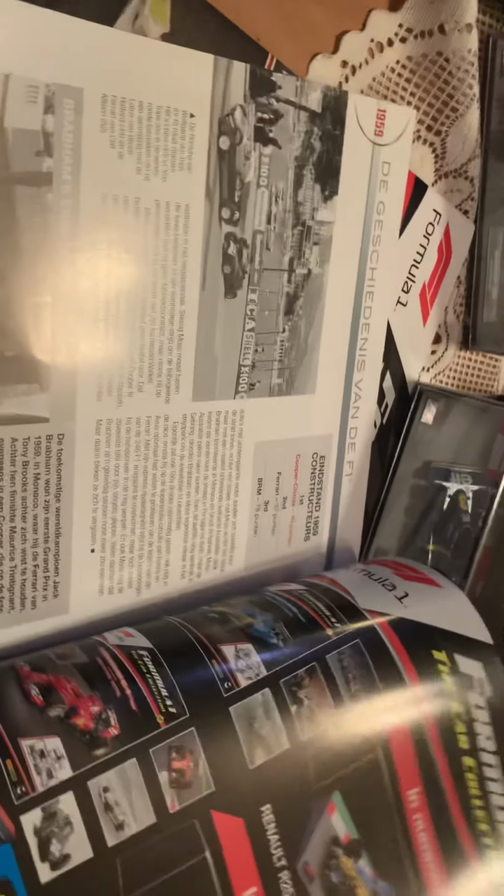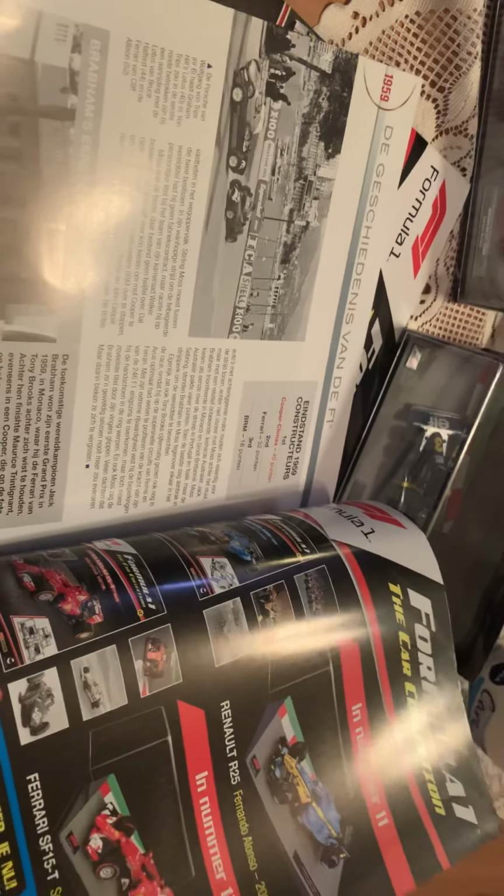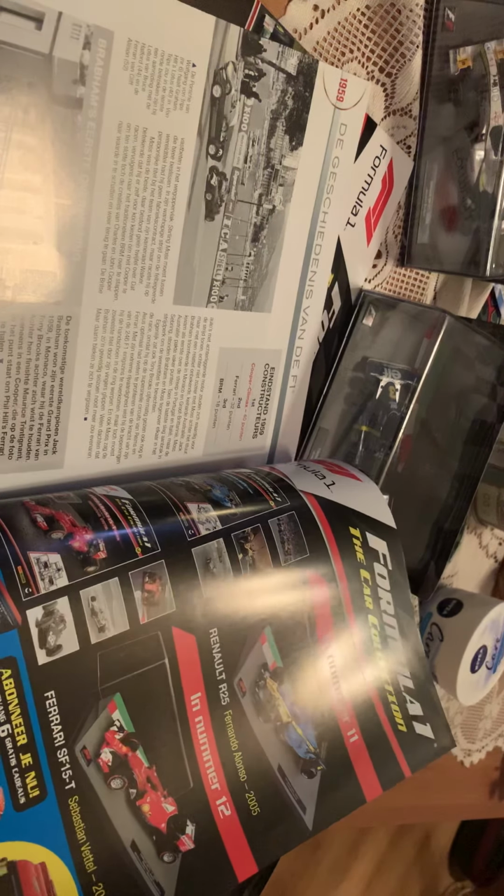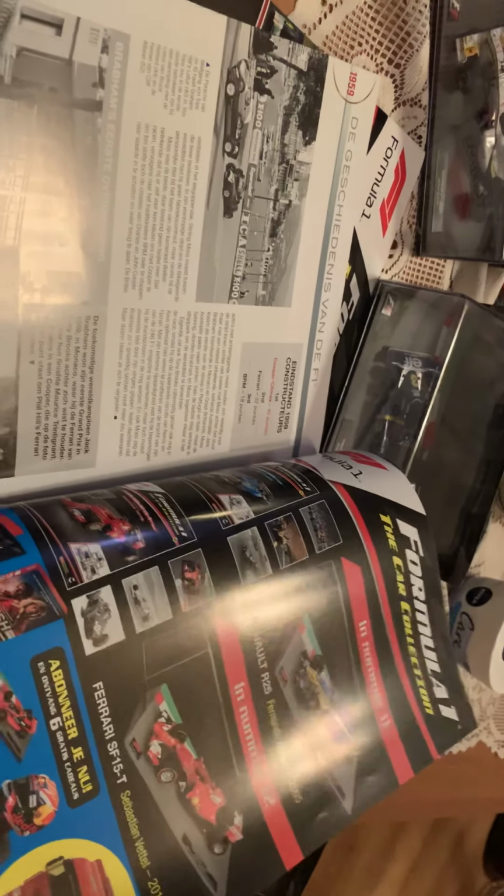And let's go into the preview for next time. I'll keep it short this time. Next time it will be a Fernando Alonso and a Sebastian Vettel. And let's see when I get the helmet.